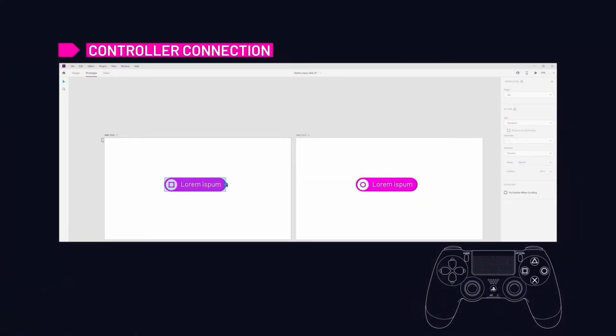In the interaction panel on the right-hand side in Adobe XD, I can select the keys and gamepad in the drop-down menu by simply pressing the corresponding face button on my controller. It is as simple as that. A connection has been made with the face button and the corresponding action.